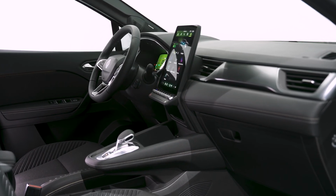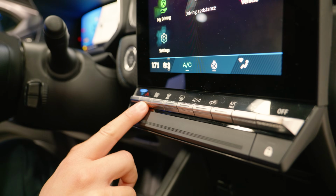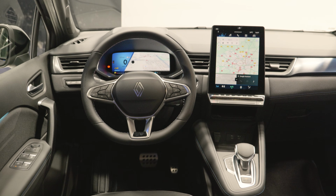In fact, the amount of screens you get in here makes it feel a little bit more high-tech than, say, the Qashqai, for example, but you've still got a fair amount of buttons as well, so it's easy to use.